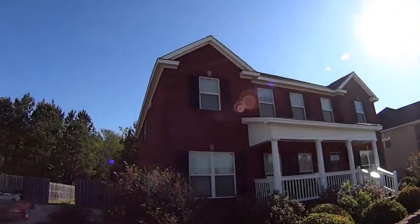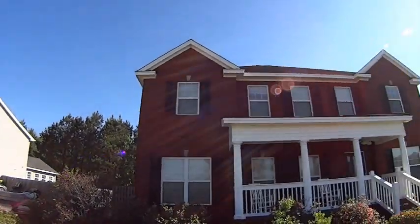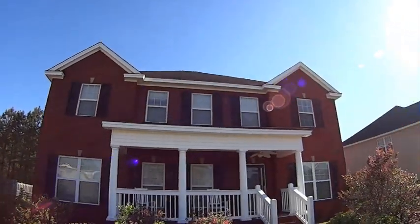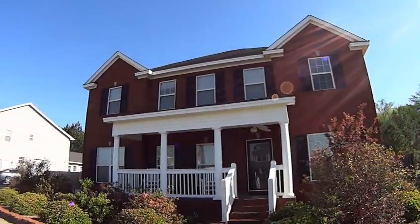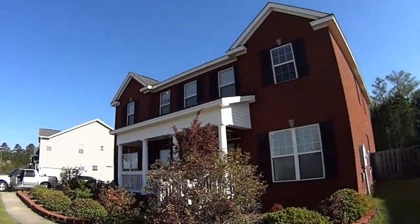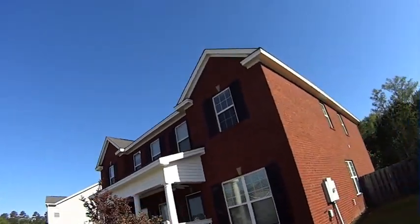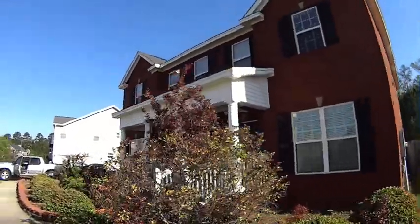Okay, so this one's done. This is the first one. This threw me a little bit of a curveball. I wasn't expecting all brick. I asked, is it vinyl? And he was like, oh yeah, and it's got some brick. Some? The whole house is brick, and then it's got some vinyl. So I still do it as if it's vinyl.